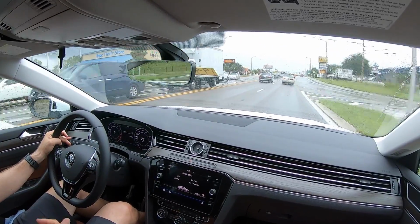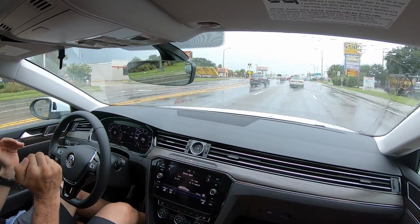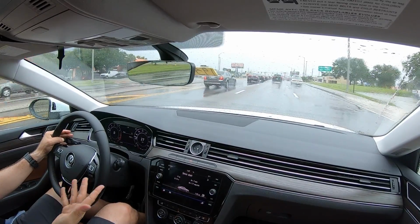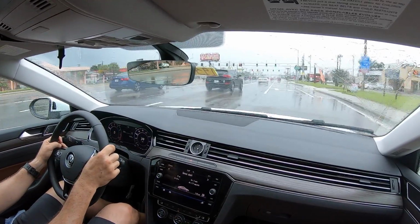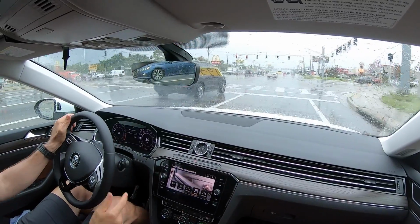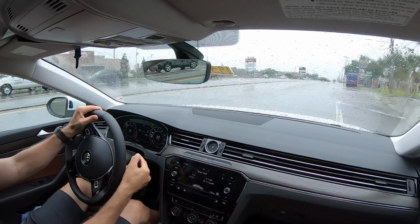Seats are comfortable, supportive, very nice, and lots of room up here. And I really feel like I'm in a higher end Audi, to be honest with you, with all this wood finish, and that two-tone leather treatment makes it really nice as well. Steering has a great feel. Remember, you could change the modes. We're in sport right now, but it drives very, very nicely, very smooth.